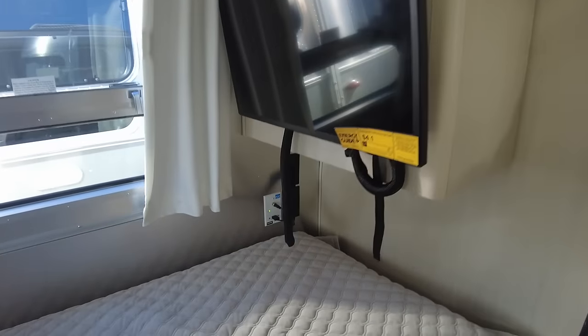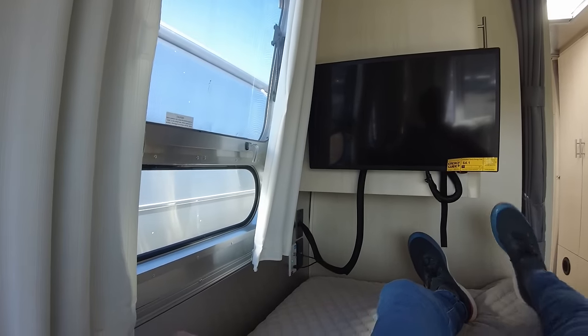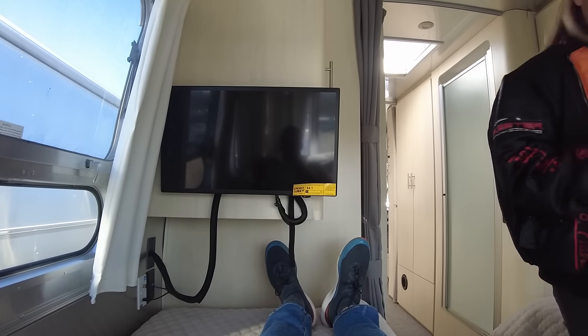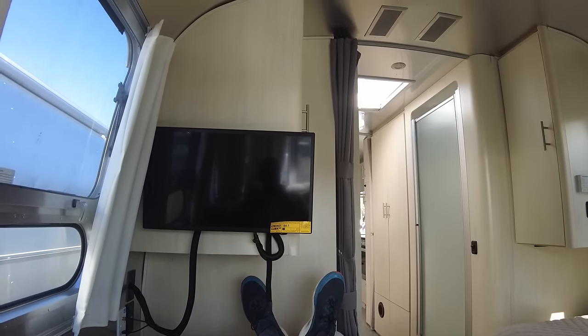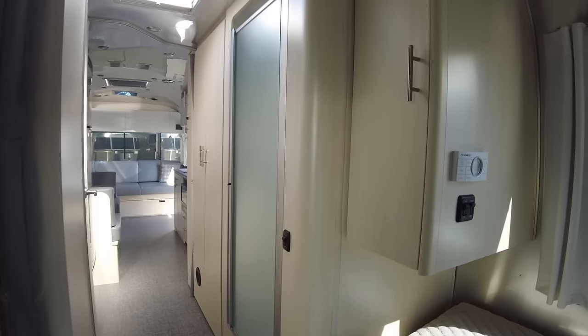Now here, how is this one for you? See, these are a little longer than the ones we looked at in the Intech. Yeah, those are too short. Those are like a foot too short, but that was a smaller trailer too.